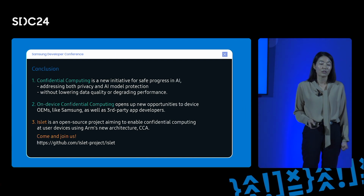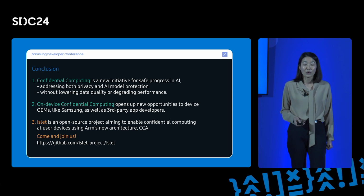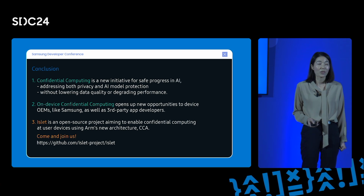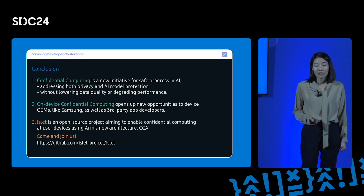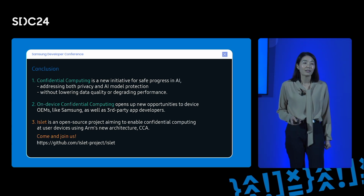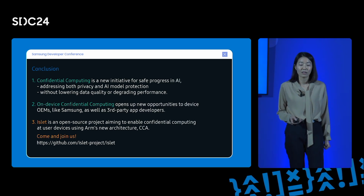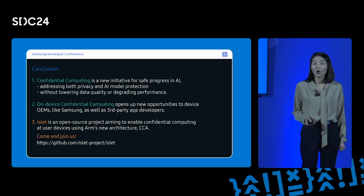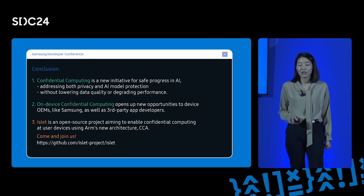To wrap up, confidential computing is a new initiative for safe progress in AI, addressing both privacy and AI model protection without lowering data quality or degrading performance. On-device confidential computing opens up new opportunities to device OEMs like Samsung, as well as third-party app developers. Lastly, Islet is an open-source project aiming to enable confidential computing at user devices using ARM's new architecture, CCA. Islet aims to lead a new era of secure computing, not just for Samsung devices, but for all end-user devices. As an open-source initiative, we invite your participation in building the secure devices of the future.